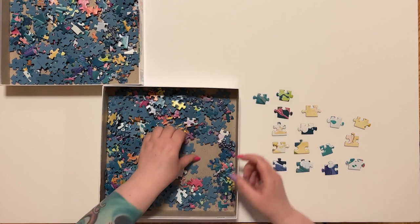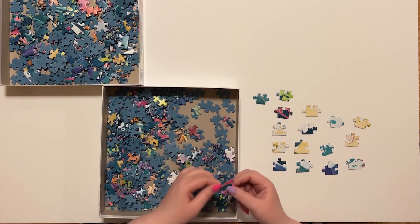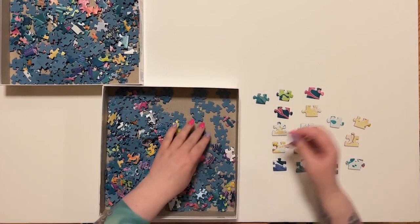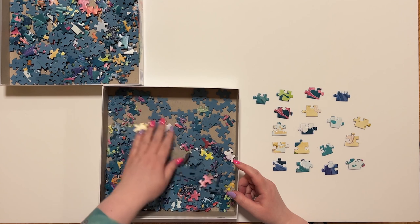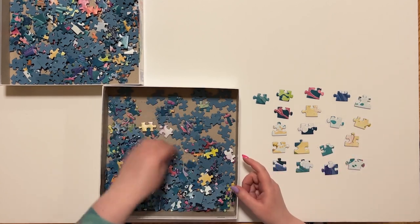Don't know if we'll be able to find them all straight away. I mean, usually when I do a puzzle these days, I tend to rummage through the box like this and then eventually flip them all over. But I think in this case, we can see a lot of what's going on, so I don't know if I will end up flipping them all over. Might not need to.